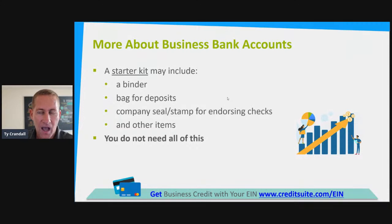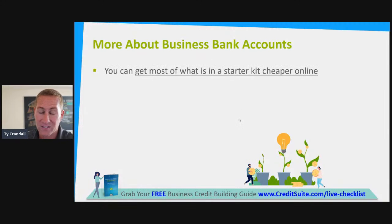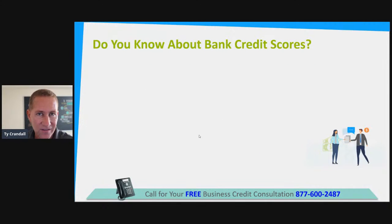You don't need it. I've never used it. The binder for checks I use, but a bag for deposits, a company seal and stamp, I don't need any of that stuff. If you want this stuff, get it on Amazon or online for a fraction of the cost. Your bank's markup is absurd, how much money they're charging. So you can get most of what's in the starter kit cheaper online, and you don't have to order 250 checks either. It just makes it a lot more affordable.